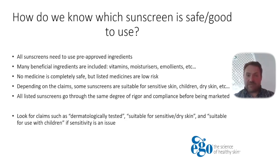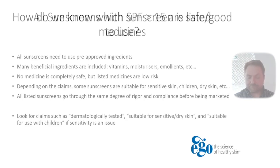So back to the question, which one is safe or good to use? It depends. It depends on your particular skin needs or the skin needs of the child, the students in this case, and also the ability to find the product that actually communicates benefits that might match the individual needs you have or the students have.